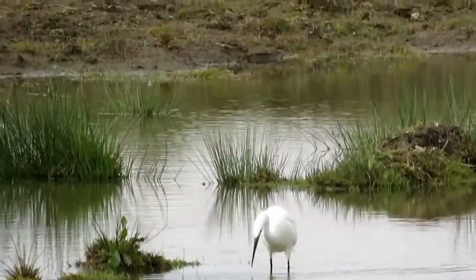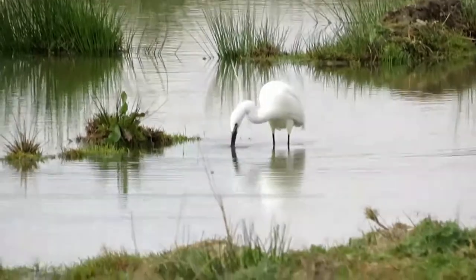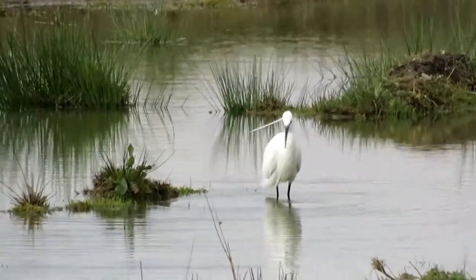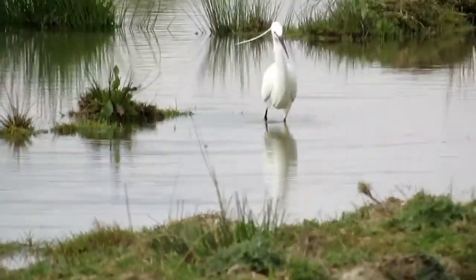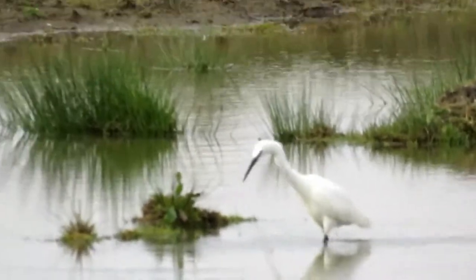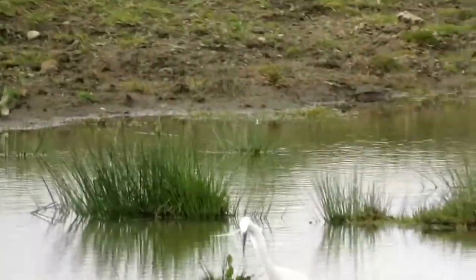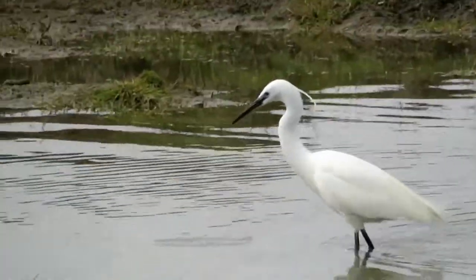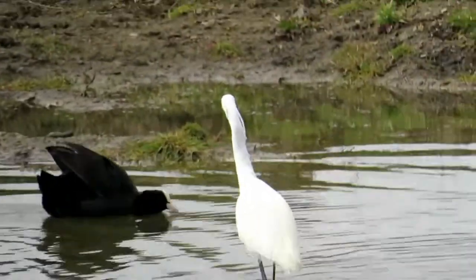Okay, guys, so we've got a little egret there. These are migrants from over in Spain, and I've just spotted him in a puddle over here, and what I think he's doing is he's searching for food. He'll eat newts, frogs, toads, minnows, and anything that can fit into his mouth. So we've just got a little closer, so you can get a better look.